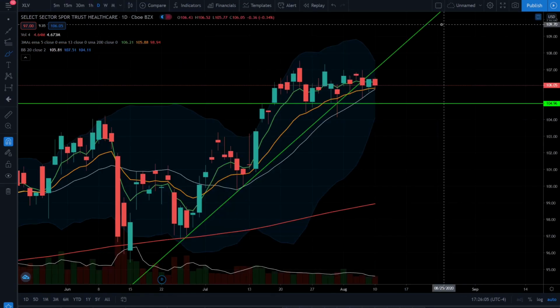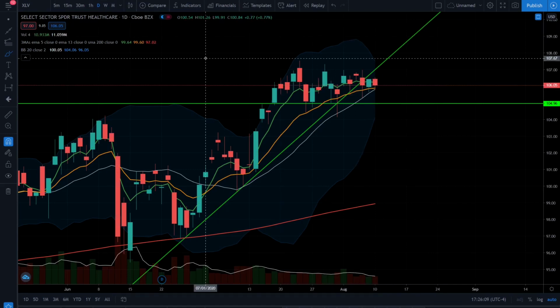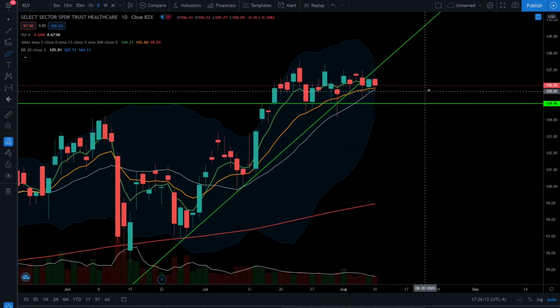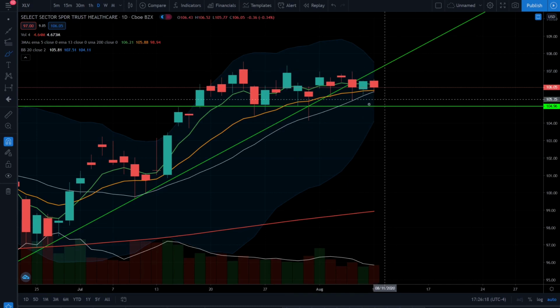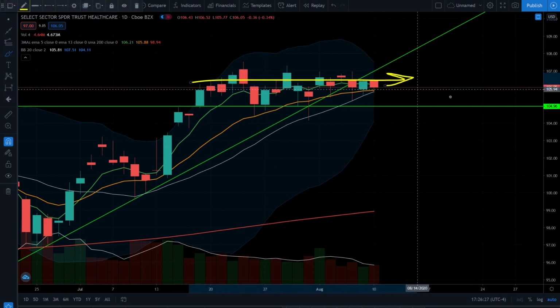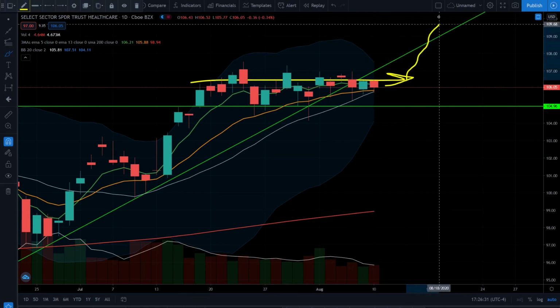Now if we jump over to healthcare, we see that healthcare is still in consolidation and it's still working on its next move, which I predict will be a move to the upside, because we see the price nicely bouncing off the 20 simple moving average, as it's really just taking time off the clock and correcting through some sideways motion, which is nothing wrong. It's just digesting its gains and getting ready for its next move higher.